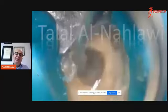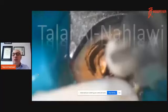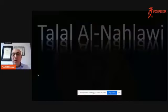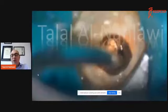Again, I'm using the active irrigation in order to clean the walls of the canal. So you can use the T1, you can use the T2, you can use the T6, and you can use the T3 in order to remove the broken file, and you can see how clean the canal walls were. Now we are going for the retreatment.